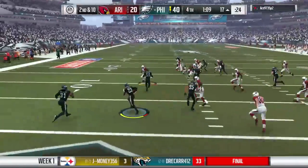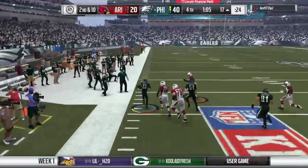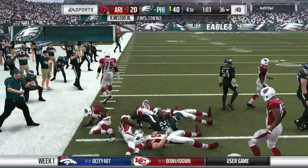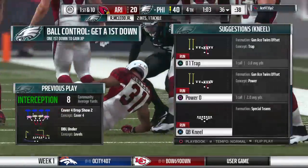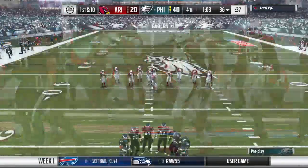And now here is another interception. Picked off by Rodney McLeod. And a terrific return as he'll take it up past the 35. The Eagles coming out as they get ready. They have the big lead here late. They protected their home turf well, didn't they?